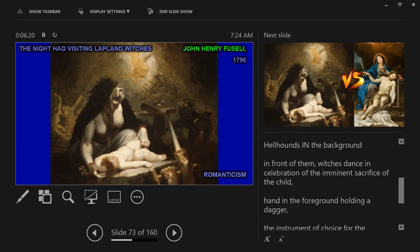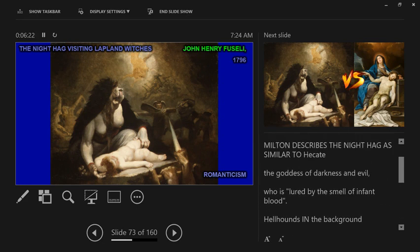Now, what you see is the dagger that somebody is holding up. This is a witch's ceremony, and it looks a lot like the sacrifice of Isaac, where Abraham was going to sacrifice his son for God, and that was a test to see if he had faith in God or if he could do God's bidding. What's that?